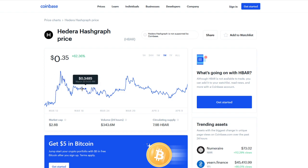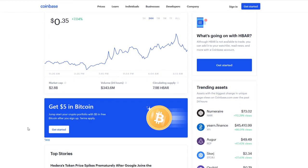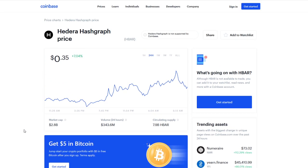If we take a look at the last month alone, we do see a 62.36% increase. The last week, a 10% increase. The last 24 hours, obviously it's doing big things, a 7.04% increase. The market cap right now is actually fairly low for this kind of coin, $2.8 billion. The volume in the last 24 hours is only 343.6 million, and the circulating supply is 7.9 billion HBAR. So a lot of people believe HBAR is going to be the next big thing.